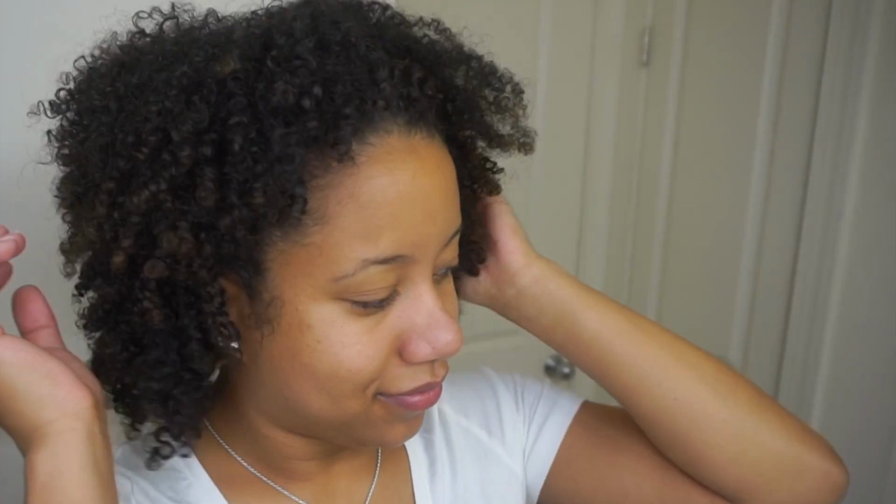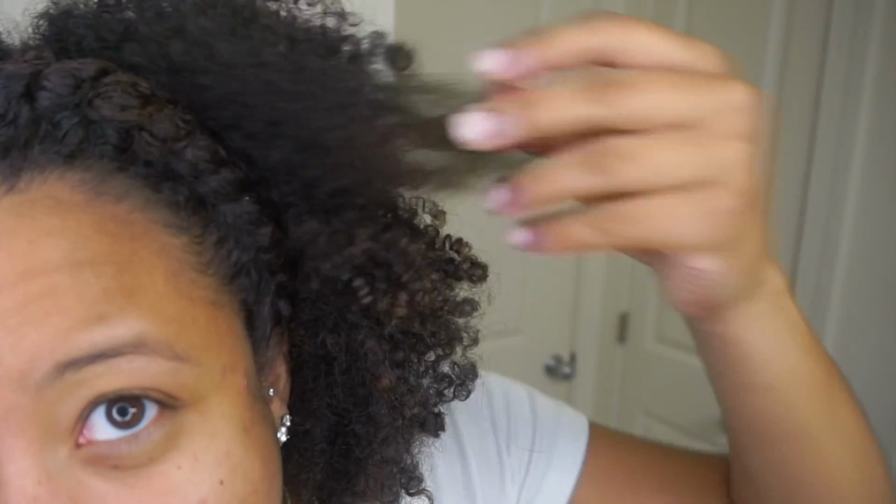I do think everything really cleansed my hair, really moisturized it, and the serum was a nice little touch as well. So these are my results. I give it a go. Definitely want to try it again with some other gels that I have, and that's pretty much it.